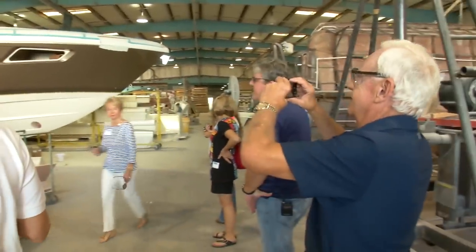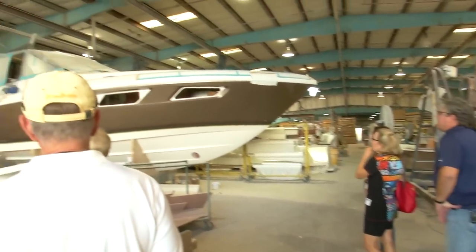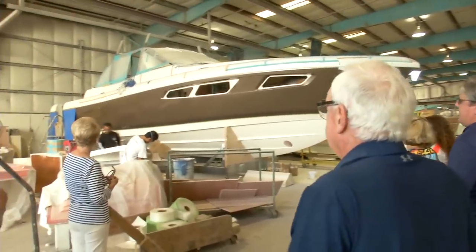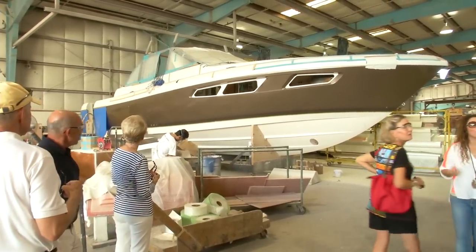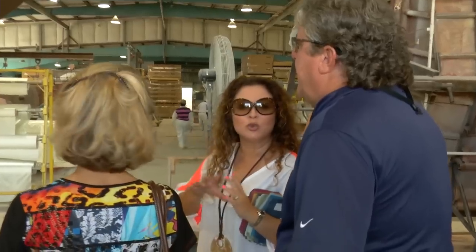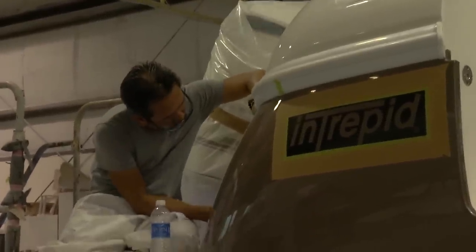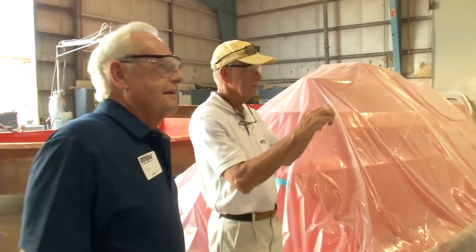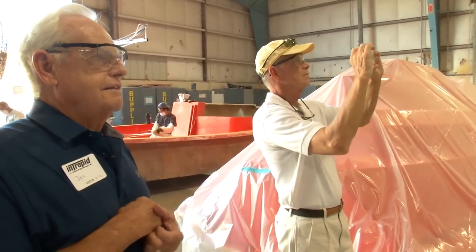That color. Wow. I really love it. It turned out nice. I think it turned out so pretty. I like it because it's going to relate with the interior in so many ways. So it's nice that you're going to have a nice flow. I can't believe it. I agree. I'll tell you, it takes it to another level.